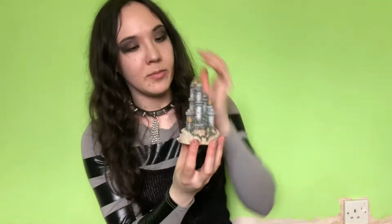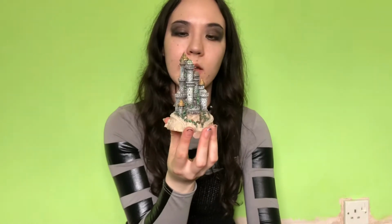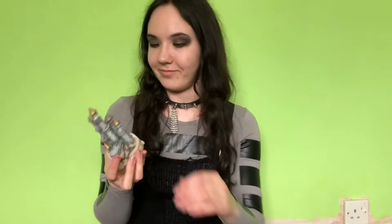Sadly not a full size one. Yeah, I really love castles. I definitely will repaint the gold to silver, so it goes better with all of my other things. I'll probably put this in the living room. And I think it looks like someone stuck a bead on the top there, so I think I'll probably leave it there. Looks quite fun. And this was £3.